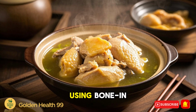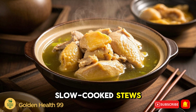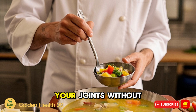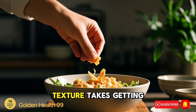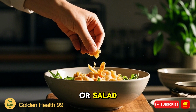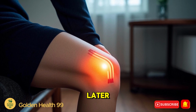Personally, I love using bone-in, skin-on chicken thighs in soups and slow-cooked stews. It's comforting, flavorful, and good for your joints, without needing pills or powders. And if the texture takes getting used to, try shredding it into a soup or salad. You won't even notice it's there, but your knees might thank you later.